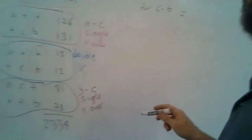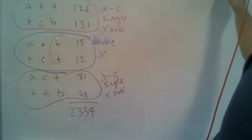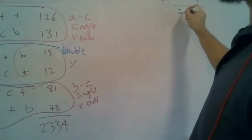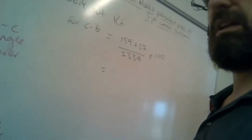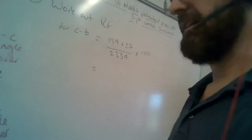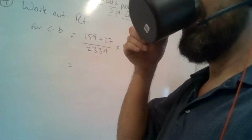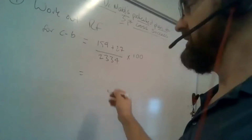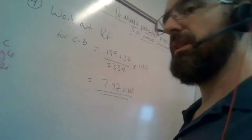Now we have, make sure I'm pointing the camera at the right things. Different set of numbers, that is 159, I think. Yep. Plus 27 over the same total. Okay, what do we get for that? Ooh, Daniel, you're fast. All right. Anybody else just double check the math? Agreed. Good stuff. Thank you. So that is 7.97 centimorgans.